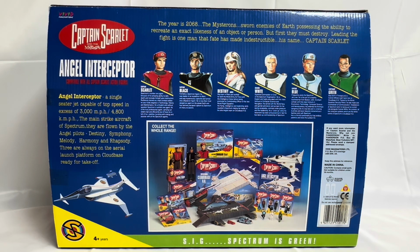His name, Captain Scarlet. And it says Angel Interceptor, compatible with all Captain Scarlet action figures. It says Angel Interceptor, a single-seater jet capable of top speed in excess of 3,000 miles per hour, 4,800 kilometers per hour. The main strike aircraft is Spectrum. They are flown by the Angel pilots, Destiny, Symphony, Melody, Harmony and Rhapsody. They are always on the aerial launch platform on Cloudbase, ready for takeoff. And you've got a Spectrum logo at the bottom and ages 4 years.